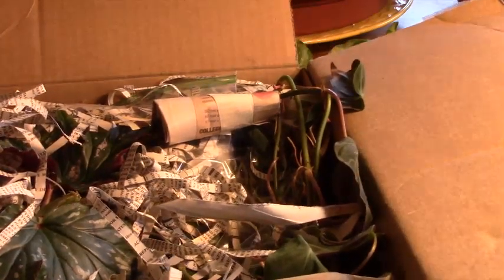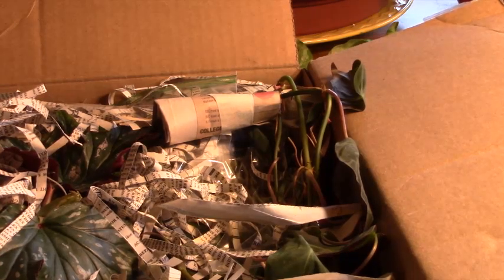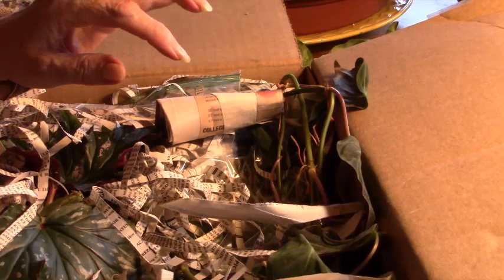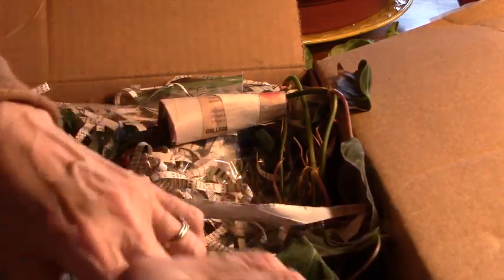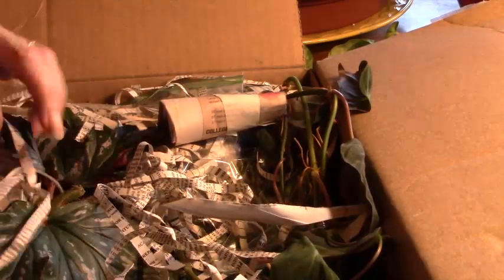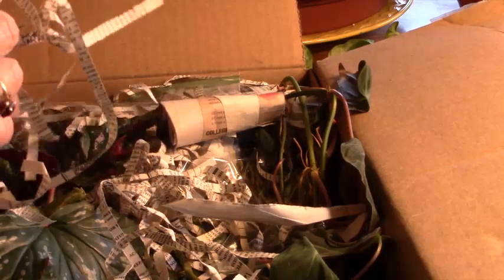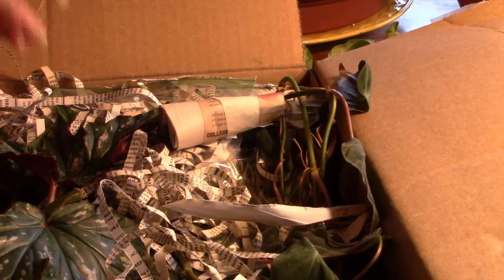Oh my God, there's no bottom. Oh, wow. And she did such a wonderful job of packing. Boy, she could teach some of those websites and greenhouses a thing or two about packing plants.